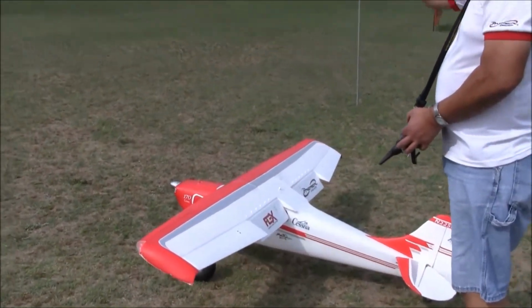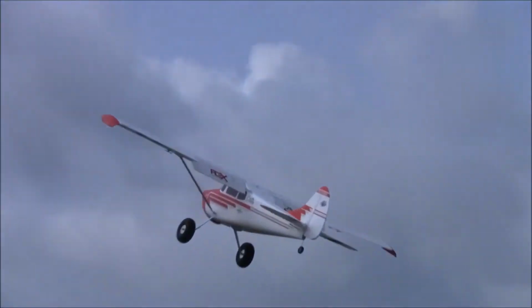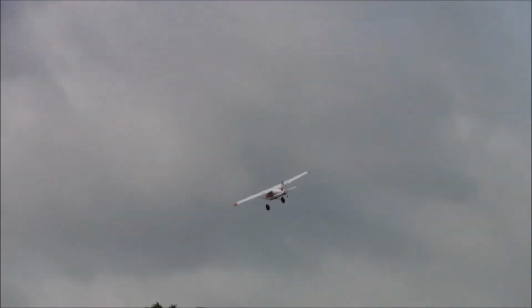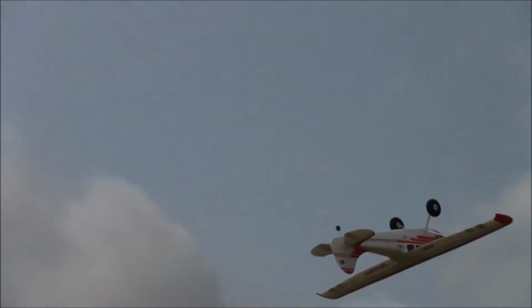He's gonna show us what she can do in a good wind here. So here we are. I'll try and stay out of his way. Rock stable inverted flight, and a pretty good breeze. Again, it's probably 15 sustained, maybe gusting to 20 today. We're here at SEFF in Americus, Georgia. SEFF 2017.